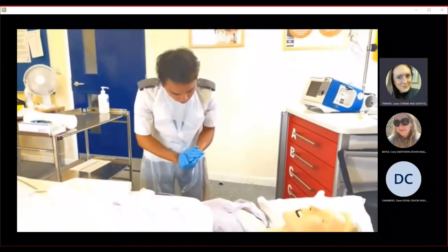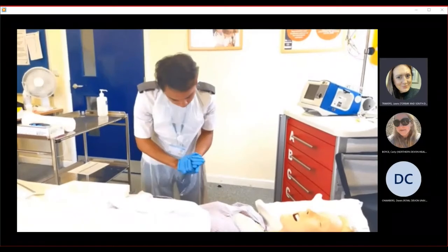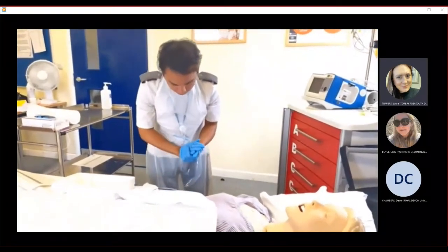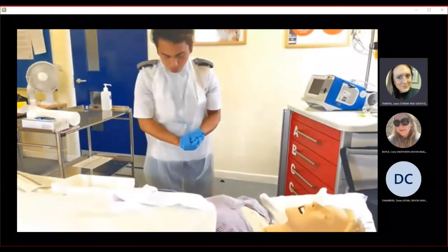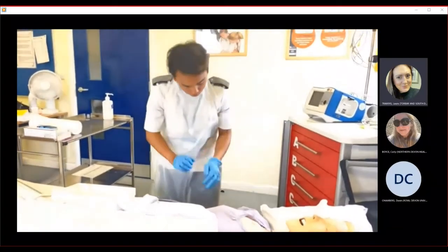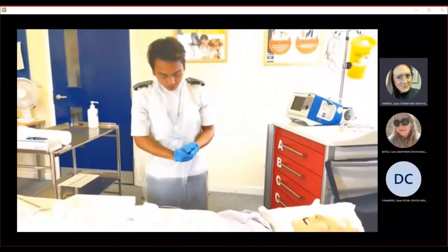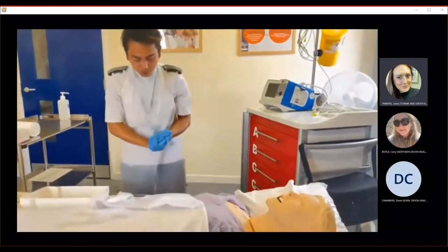Okay, so I can't see any swelling in the site. So I would say I can see that the site has redness as well as the pain. So I would score it a two. It just means, Hausa, that it's in the early stage of phlebitis.